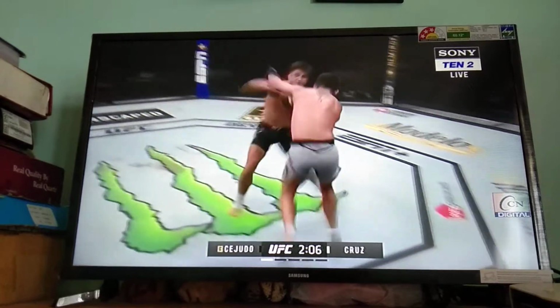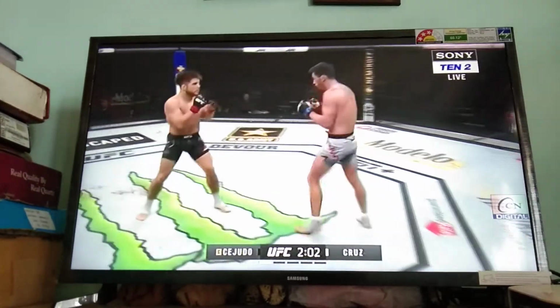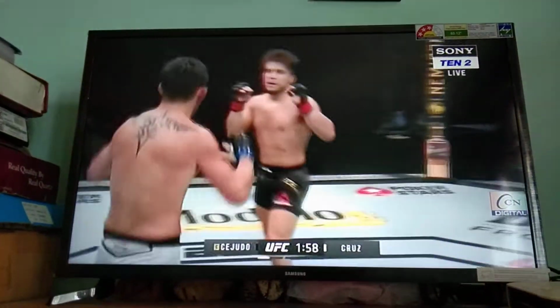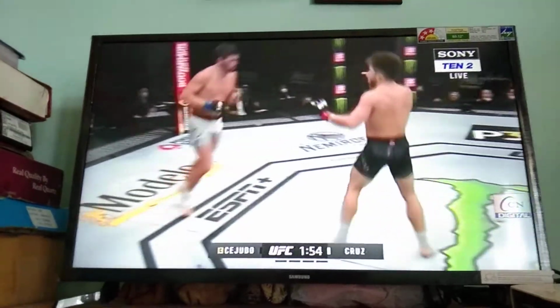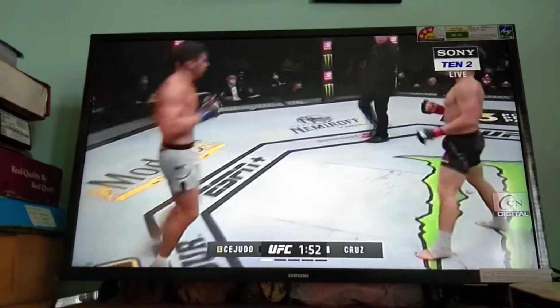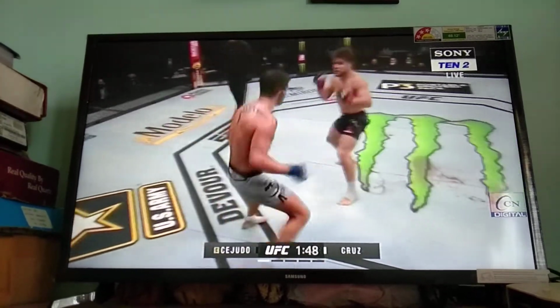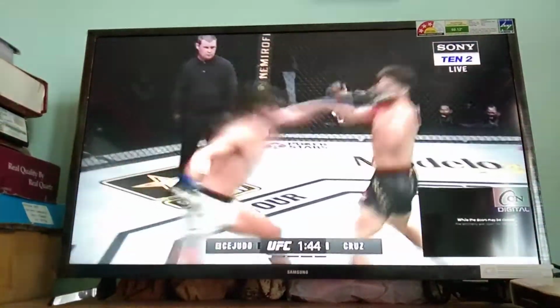Dominic's legs are getting chewed already. Those legs are getting beat up early. Well, Henry's not just throwing those, he's throwing those with evil intentions. Hey, Cruz, why did he attack? Almost like he's trying to kick across both legs. Yes, you're absolutely right. Two minutes to go in round one. Cruz did talk a lot about feeling out these first steps.